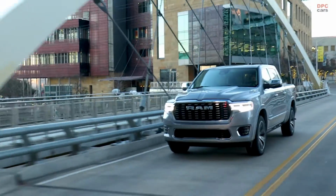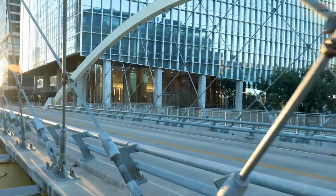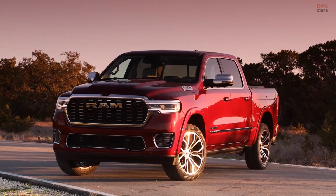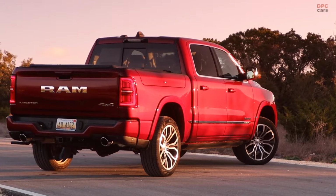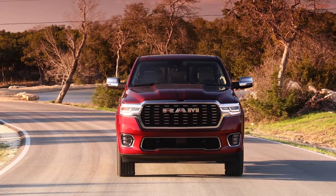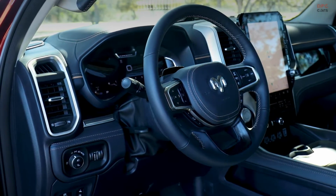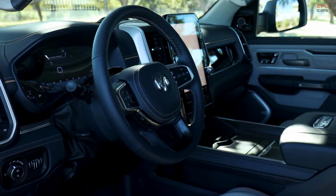The 2025 Ram 1500 Tungsten is set to elevate the standard for upscale pickup trucks with a suite of luxurious and advanced features. This model introduces new exterior and interior enhancements, including 22-inch aluminum wheels and premium leather 24-way power front seats that come with heating, cooling, and memory functions for optimum comfort.